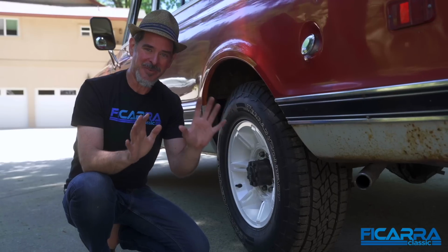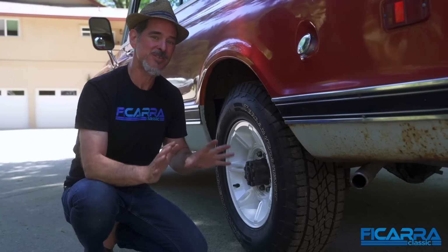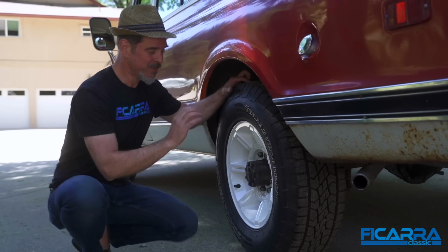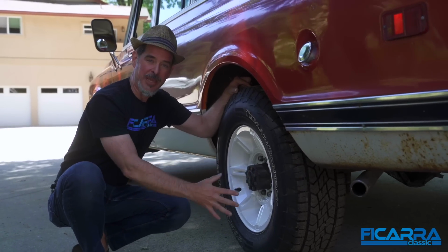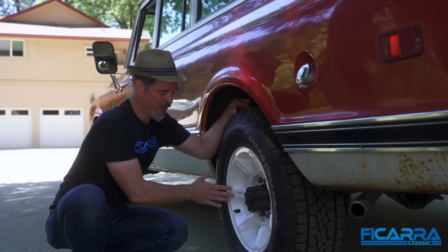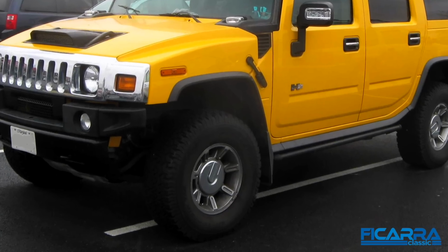But I'm not going to rely on that. So I went out and I got a new set of wheels and tires. These, I wanted to kind of make the look of the original ambulance white wheels. These are wheels off of a Hummer H2.